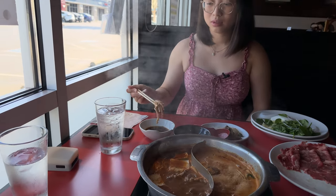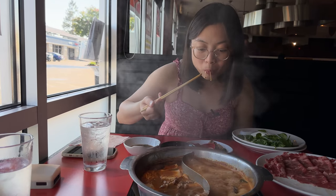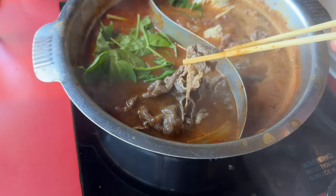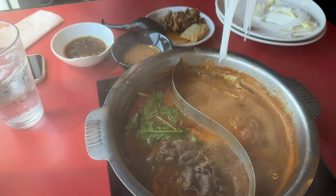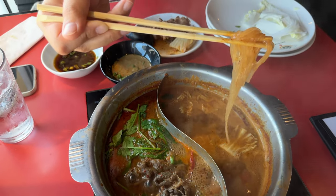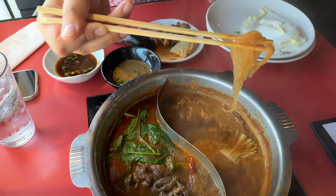A staple. And crunchy, but also soft at the same time. You know what I mean? Mmm, and meats. So flavorful. It's thin glass noodles.